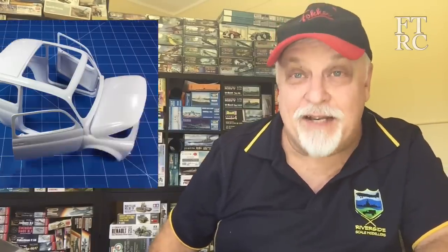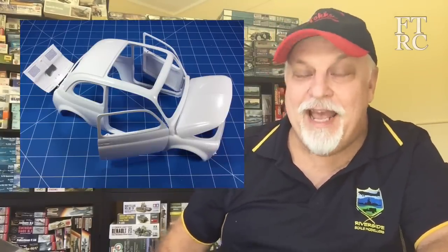I've got to get the Varag out of the way. That's got to go into competition, and it's a few other things. Now, there's a Fiat 500. I can never pronounce that word. Yes, this is Jason's build that he asked me to do, that I've been dragging my feet on. Anyway, I did get into it.